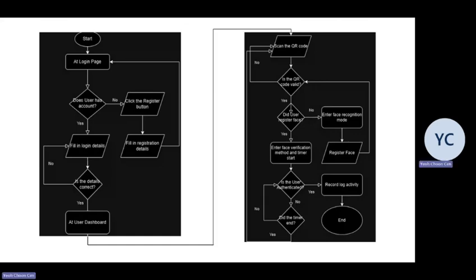This is the flowchart, which shows how users interact with the system. The process begins at the login page, where users with no account register by providing details, while existing users input their credentials. Upon successful login, users are directed to the dashboard to scan the QR code. If the QR code is invalid, they are prompted to scan again.